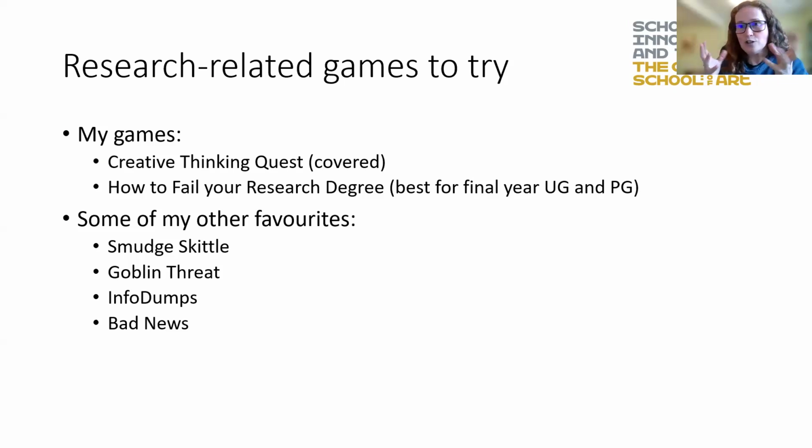These, to my knowledge, are the only games that look at research as a kind of holistic process. They're both quite wide in their scope. One's about designing a research project right the way from brainstorming all the way through to writing the project brief and the risk analysis and that kind of thing. And the other one, How to Fail Your Research Degree, is like a fictionalized version of doing a research project.